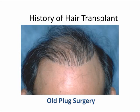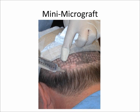This is an old hair transplant surgery. You see plugs. The patient is not bald anymore, but look at this dull hair on this patient's head. It was pretty significant in terms of scarring on the back and in terms of the view in the front, which was not natural. Of course, the patient was not obviously bald anymore, but whoever saw the patient could realize that there was something going on here.